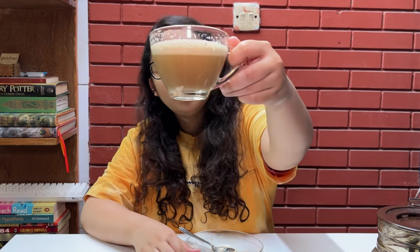That's a lot of powder. None of the coffees has formed grains or clumps. So mixability wise, all of them are doing really great. Cappuccino from Torabika.